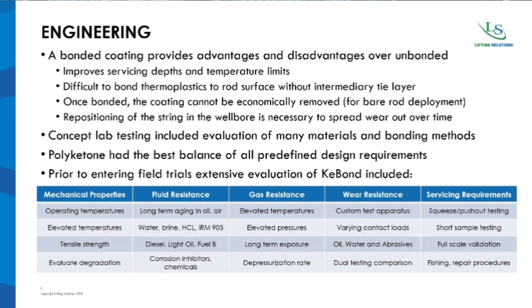Our initial KeBond conceptualization included evaluation of many material and bonding methods before choosing polyketone for its ability to meet the predefined design requirements. Prior to entering field trials, our engineering team did an extensive evaluation of KeBond, including detailed testing of the mechanical properties, fluid resistance, gas resistance, wear resistance, and servicing requirements. Additional details for each test program are shown in the table.